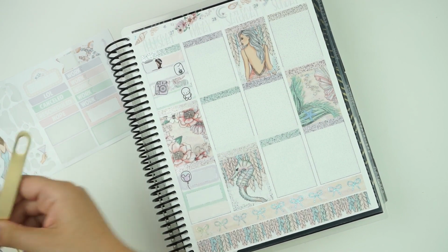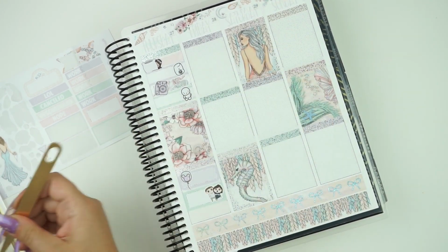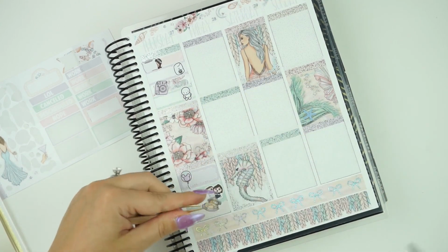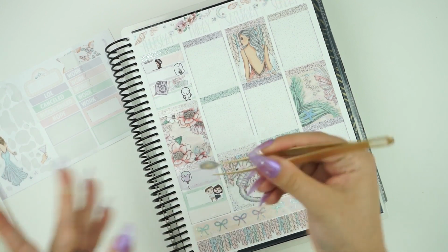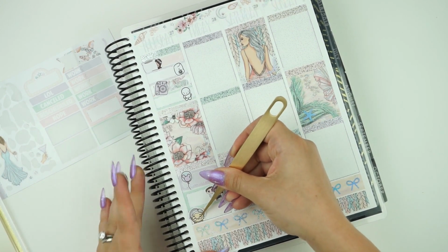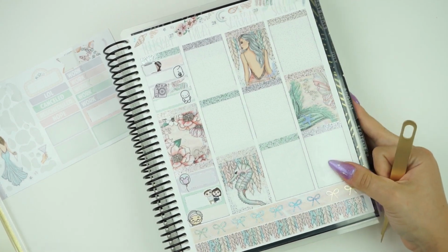So for TV time with Nick, I pulled out this custom from Fox and Cactus. She did this, I feel like, years ago at this point. And then I have this Whimsical Cat Studio little grandma holding a cat, but cats are kind of evil. So we're going to cut the cat out and put this down here. It's the only grandparent sticker that I have, but super, super cute.